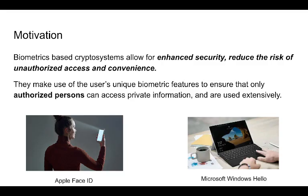So the motivation behind using biometrics as a crypto primitive is that biometric crypto systems are going to allow for enhanced security and they also reduce the risk of unauthorized access, since the biometrics of a particular user really belong to the user and are difficult to impersonate or fake. And also they are really convenient.